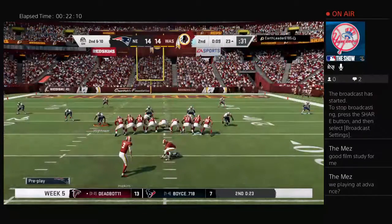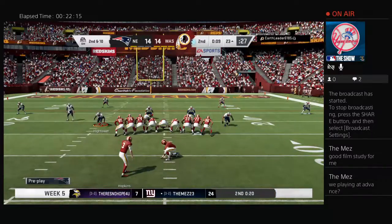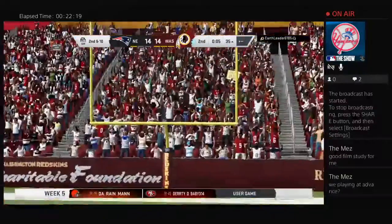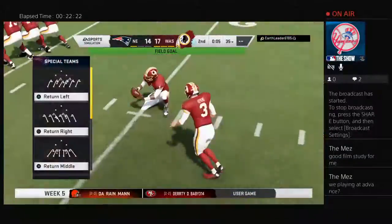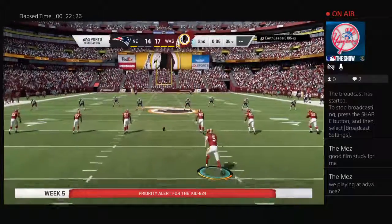So on second down, the field goal unit is on here as they try to get 3 before half. From the right hash, this from an even 40 yards out. And Hopkins' kick is good. And they take a 17-14 lead. So we will not go into the lockers tied.